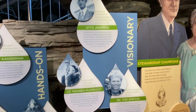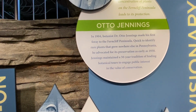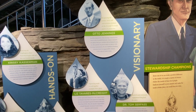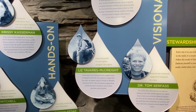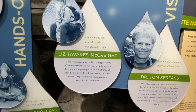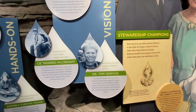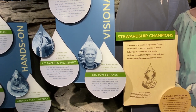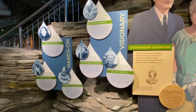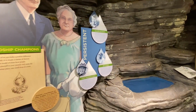And then these are the visionaries. Otto Jennings, he was a botanist. He made his first foray to the Ferncliff Peninsula. From what I understand, it's very rare plants and fossils that are there. It's one of the reasons Shannon and I wanted to visit that trail. Liz Tavares McCrate. She has spent years immersed in the beauty of Ohiopyle State Park. She helped organize the Friends of Ohiopyle State Park. And then this is Dr. Tom Surface. He reintroduced river otters at Ohiopyle State Park and throughout the region. So anyhow, these are the people who are hands-on volunteers and people who were influential in what's happening here at this state park.